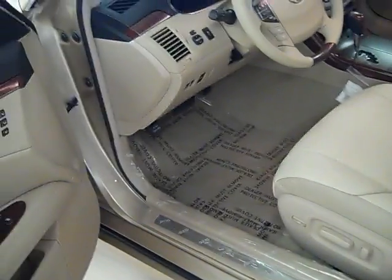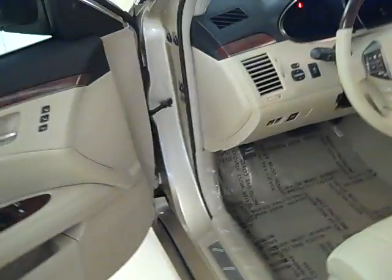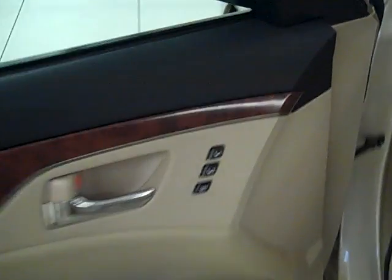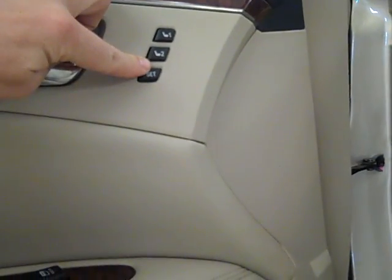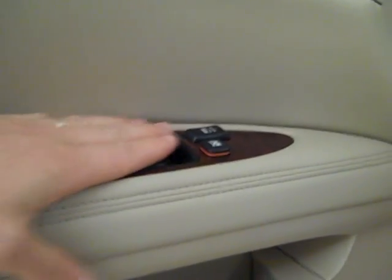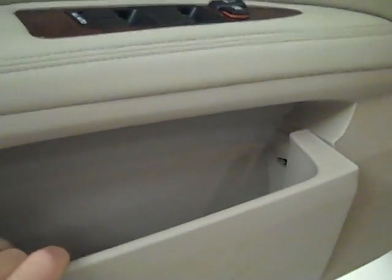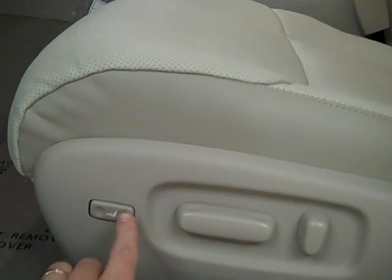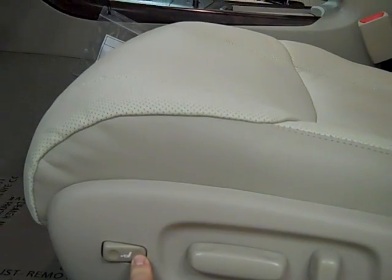Now, if you've got an Avalon now, I think you'll like a few of the things that Toyota did with the navigation. A lot of the features stay the same in terms of location. You still have memory seats on the doors. The switches are still in the same position. The map pockets in the doors still fold out. You still have a 10-way adjustable driver's seat, which is really cool. For folks that think our seats are too short, this will take care of that.